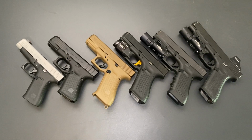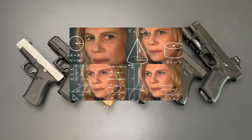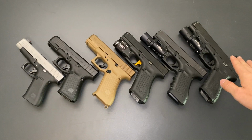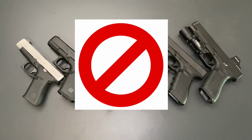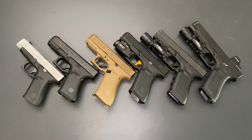So that could be things like range or competition, home defense, concealed carry, shit hits the fan, zombie apocalypse, whatever. And then if I could only have one pistol, which Glock would it be and why? So we're going to go from smallest to largest, starting with the Glock 48 and going all the way to the 34. And there's obviously a couple Glocks that I purposely left off this list because I don't even think you should consider them at all. And I'm going to explain why I did that too.